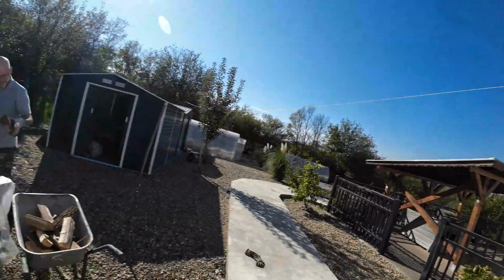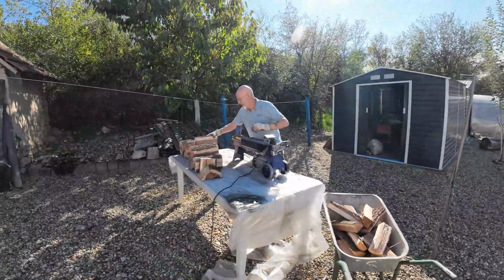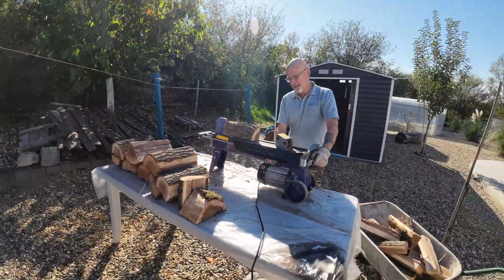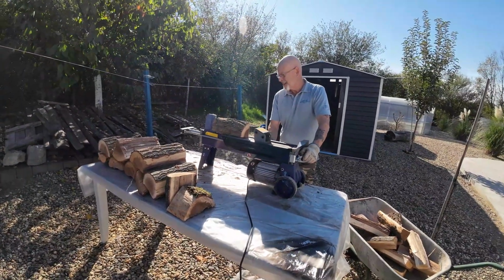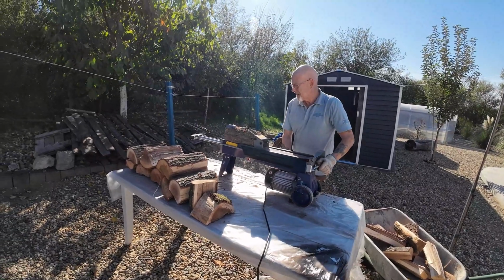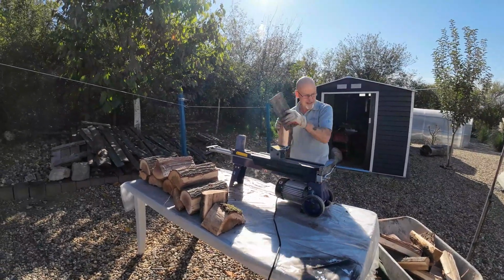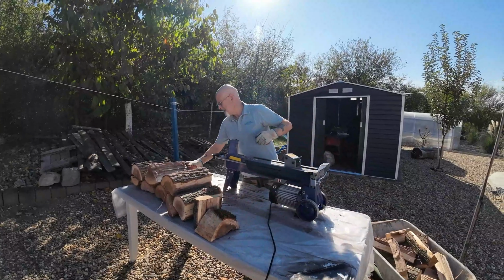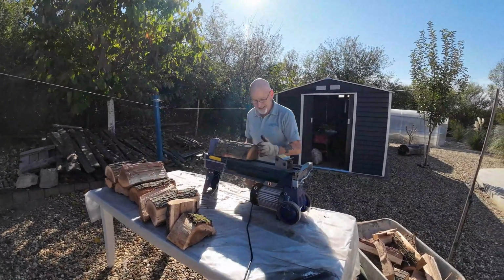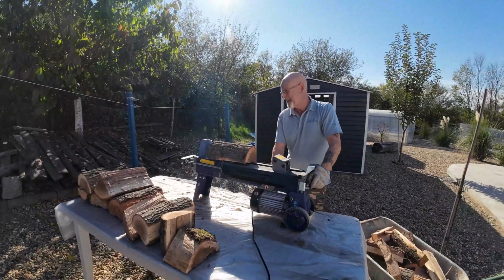I'll show you now Ian hard at work splitting some of the wood up for us. There we go. Keep him away from his bike for a bit at least. Beats using an axe, I'll tell you. Yeah, damn sight easier than using an axe, I must admit.